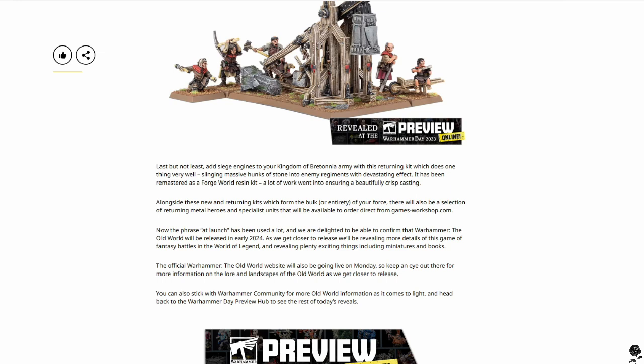So it's your Questing Knights and your Grail Knights that I think we can expect. It'll be interesting to see if they go back and do some special characters in metal as well. Excuse me as I flick open my Bretonnia book. You may hear it in the background there.